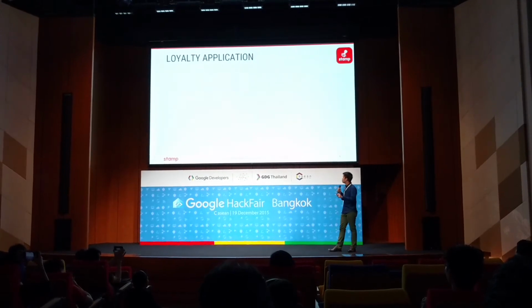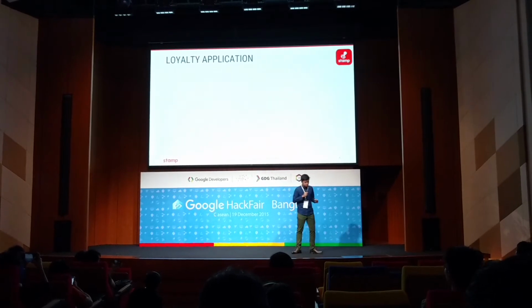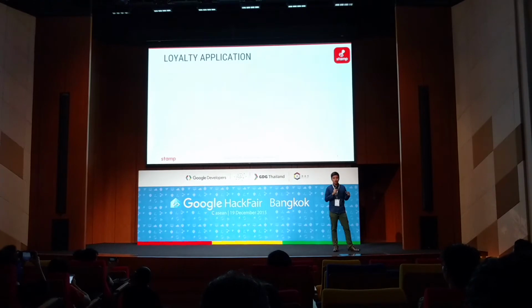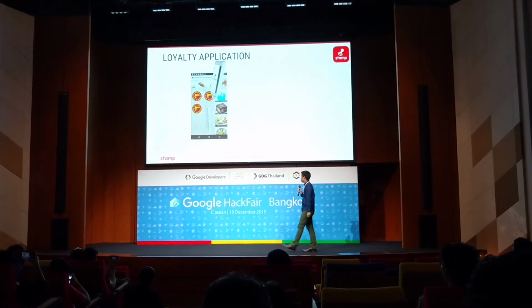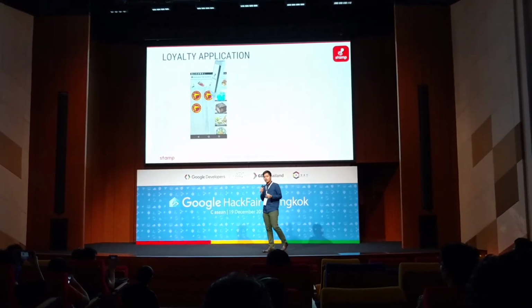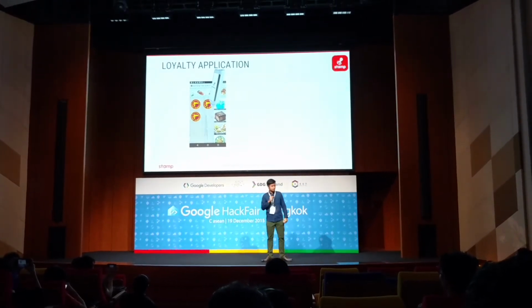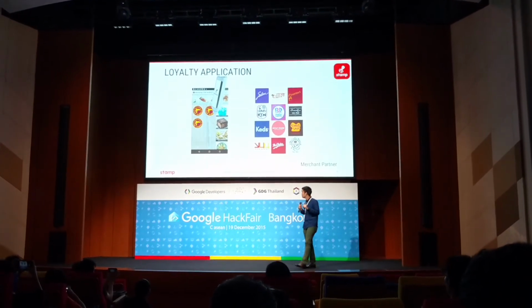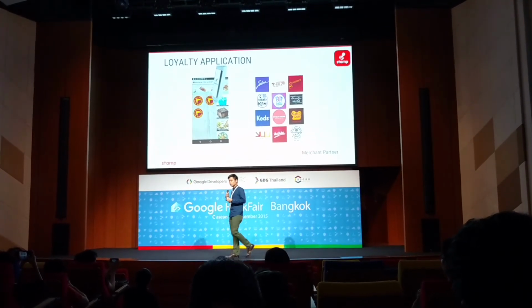From now on, I'd like to show you a showcase application of this platform. As you might already know, our application is called Stamp. It's a loyalty application to help merchants and users communicate through the loyalty card or loyalty program. And this changed how we interact with loyalty cards.